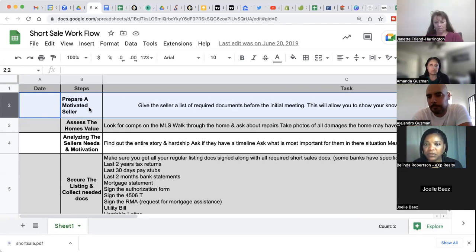So if I'm taking a short sale with someone, I'm asking them a couple questions to qualify them. So what are your plans after the short sale? Do you have a place to go? What if we got the short sale approved in 60 days? Is that a good timeline for you, 90 days? Because after we get the approval letter from the bank, they're only going to give us about 30 to 45 days to close.